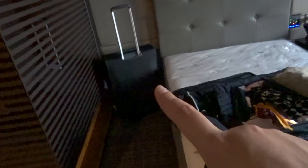I just put it on the side, but here I need to see how to do it, because when it comes to storage there is not much. We have this one. I don't really know what they use it for. There is the closet, but yeah, pretty small. And here under the sink we have some storage as well, but it's not really deep.